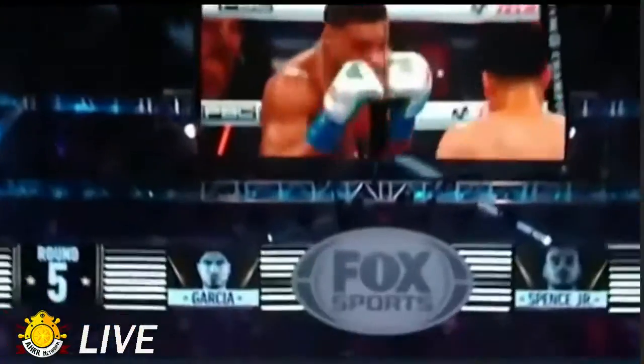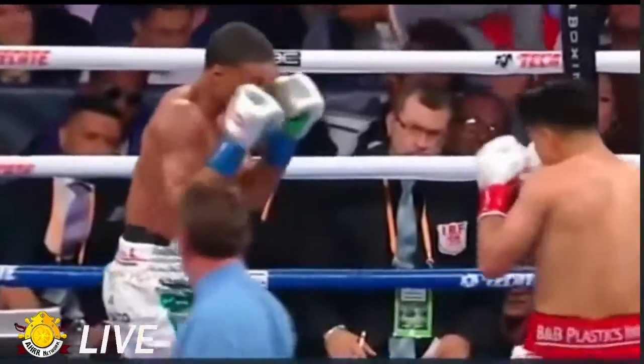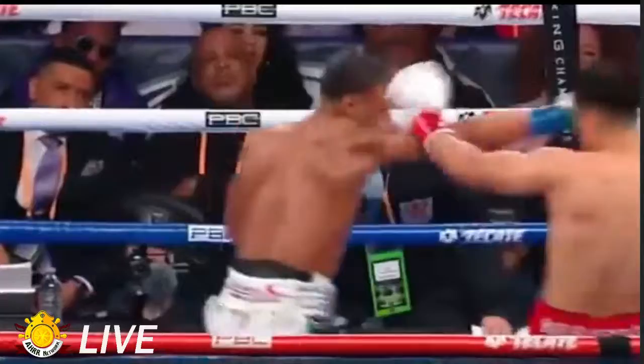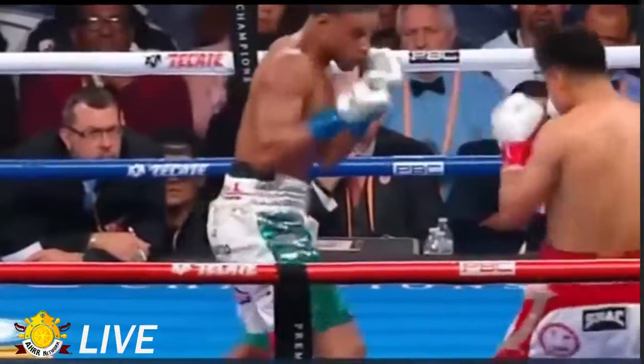Well, you heard Robert Garcia in the corner. Mikey's having a hard time counter-punching from the distance. He's going to have to get inside. He said, close the gap, get inside. Now we got to go for it. He knows he's got to make the turn right now.